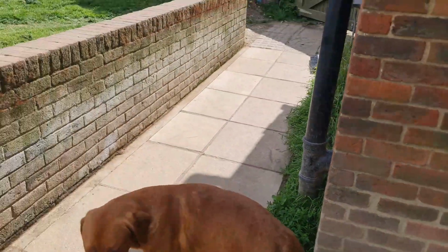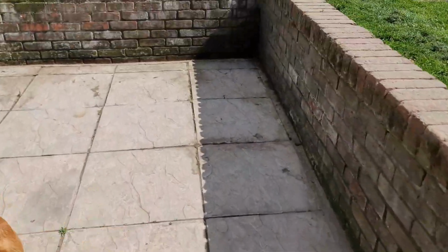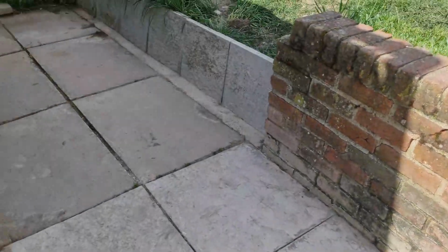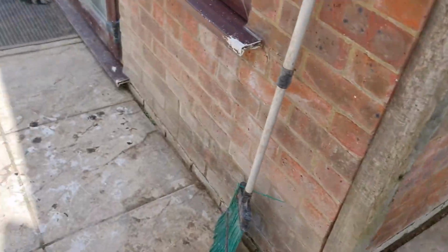There we go. Much better. Clear path. Clean, clean, clean. That's much better. Looks so much better out here. And it won't be so swampy either. And also the water can flow more freely when we do get bits of water.